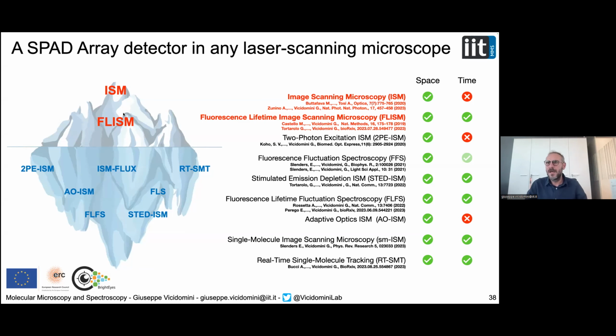But there is much more, because you can combine it with fluorescence correlation spectroscopy to investigate the dynamics of your molecule. You can combine it with STED to further improve the resolution of STED microscopy. You can combine it with adaptive optics when you are interested in going deeper, and you can combine it with single molecule imaging and tracking. So really, that's a detector that can open so many perspectives in laser scanning microscopy, not only in confocal laser scanning microscopy.